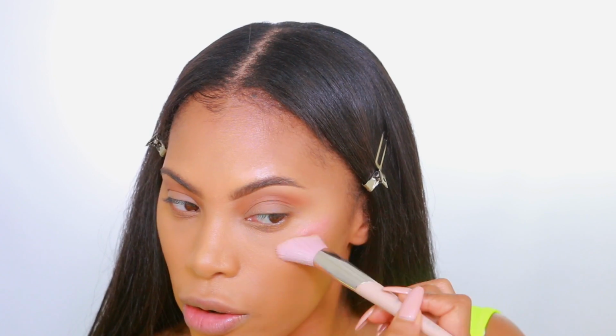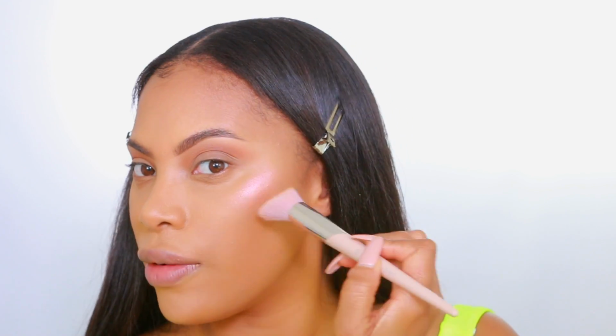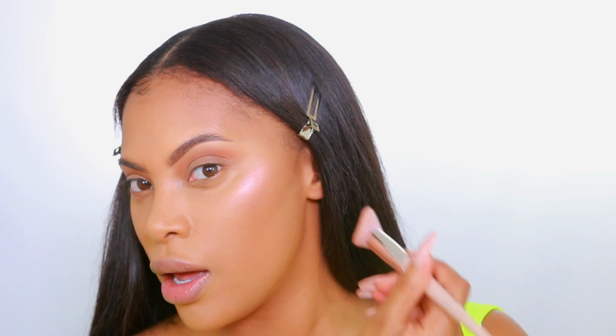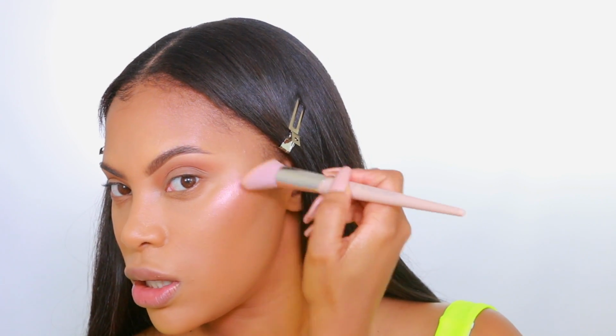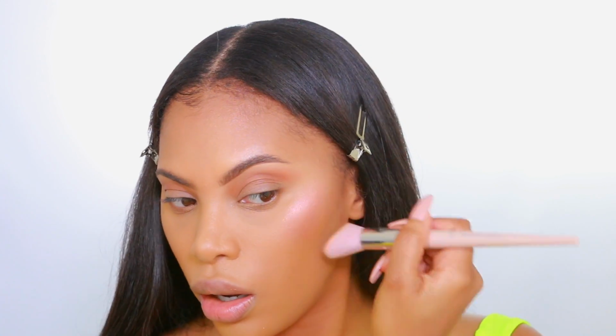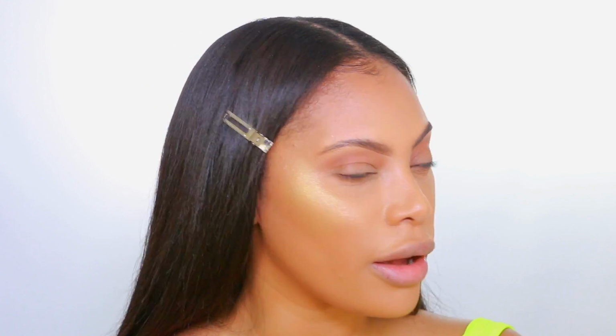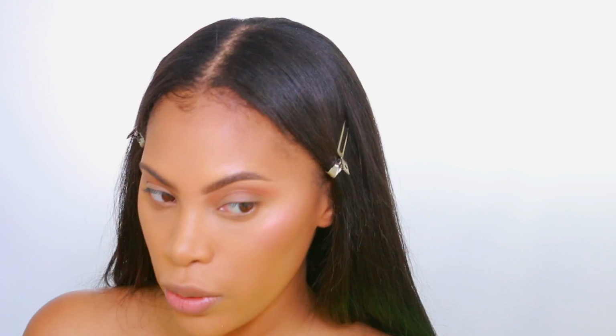It's not as glittery as the Trophy Wife. I love the formulation of this one. It has like that wet highlighter look to it. So I personally prefer this formulation. If Trophy Wife was in this formulation, I could get with it, but because it's just so glittery, I'm just not feeling it. Yeah, I could put this on all day long. Like, I'm getting my life from this.